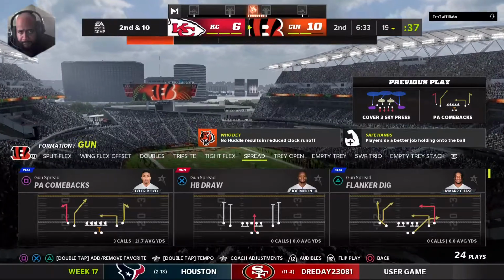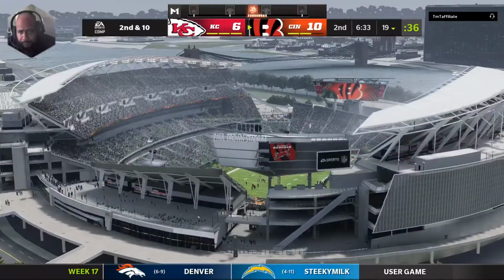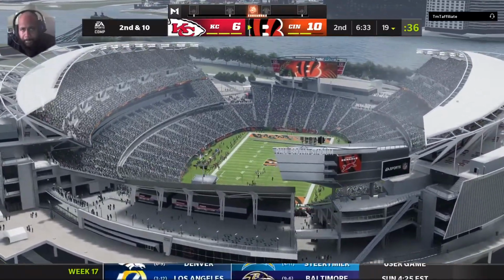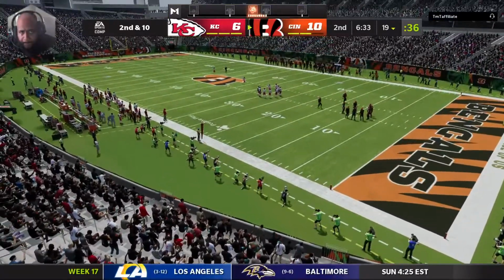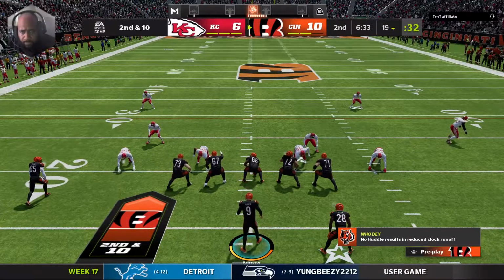Meanwhile, they take a shot to start the drive, but this is going to wind up incomplete. So much about defending the pass is being able to be right there the moment the ball gets to the receiver, and he was right in his hip pocket, helping force that incompletion. So after the incompletion on first, now 2nd and 10.